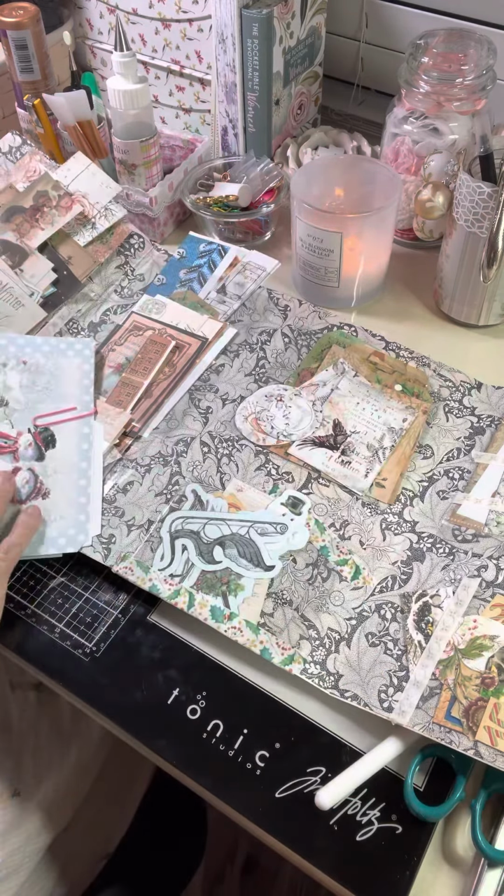Let me look in my sentiment box and try and find something that goes well with that. Let's see. I have tons of Christmas words cut out. But I don't want Noel, and I don't want peace on earth. I definitely don't want Merry Christmas. Let's see. Blue's pretty. How about, no, I think I better do something that's plain. Let's see. Ooh, this is perfect.